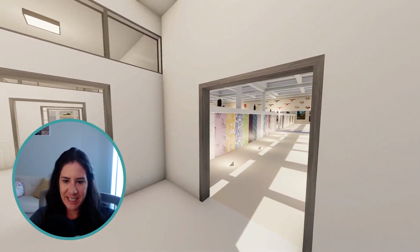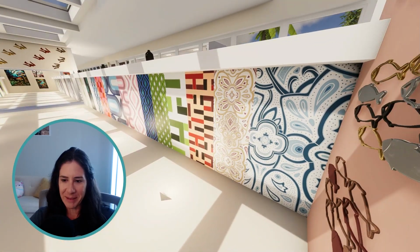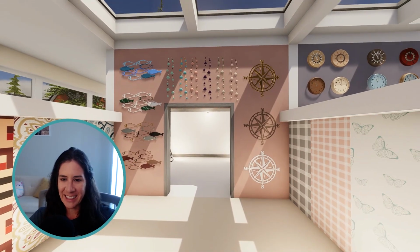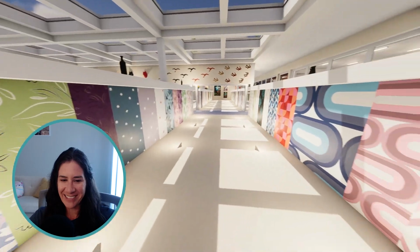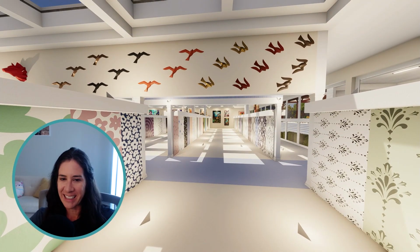This is just a nice plain white room. Oh wow, look at all these wallpapers. Different fish and compasses. Look at all those clocks over there. Oh my gosh, every single wallpaper you get to look through. Look at all the birds and all the different metals.